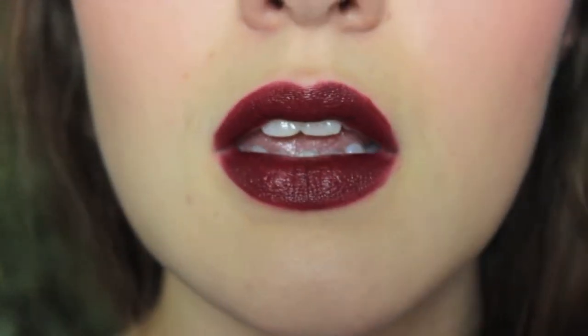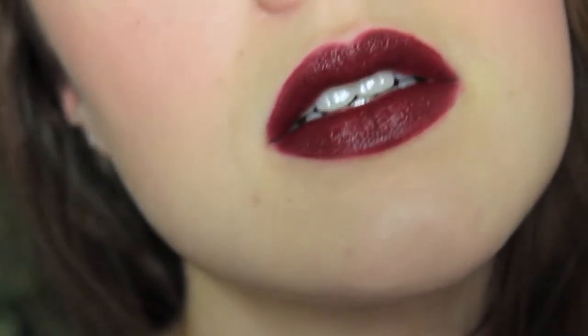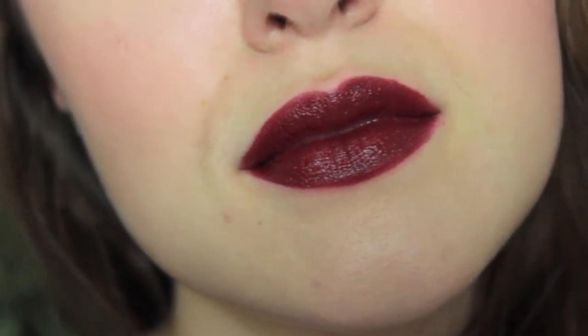And the last lip product that I got was this lippy stick in Silk. Oh my god, you guys. This is such a gorgeous color. And on the website, they described this as a dark burgundy, and I kind of agree with that. I think it's a little bit more purpley than a burgundy is, but there's definitely that brown and the red in there. It's such a gorgeous color.